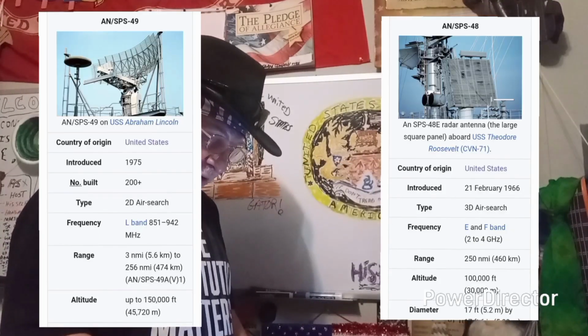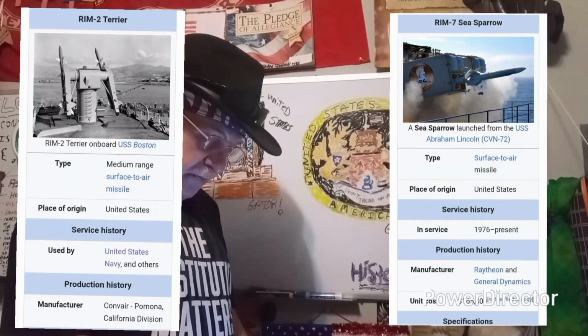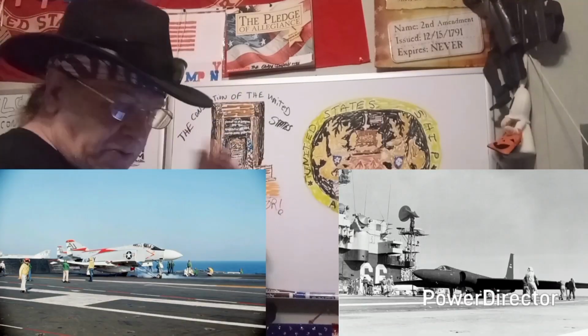Sensors and processing systems: she had an AN/SPS-49 and AN/SPS-48. Electronic warfare and decoys: she had an AN/SLQ-32. Armament: she had a Terrier missile. It replaced the Sea Sparrow and the Phalanx CIWS. Aircraft carried about 79.